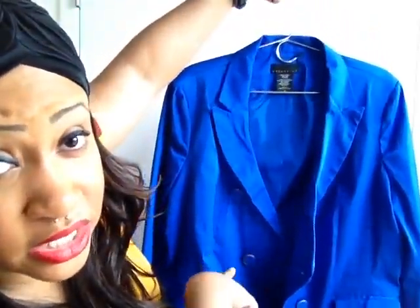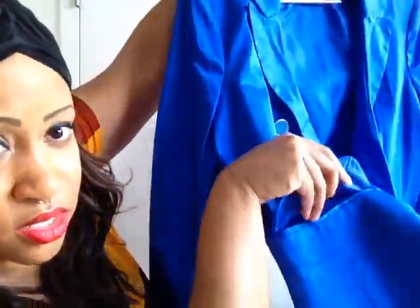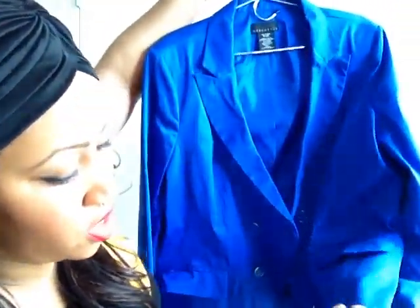This is also by Attention. I purchased this for $34.99. It also has pockets that are actually open. And this is what the back looks like. Super wrinkly. Haven't gotten a chance to wear it yet. I purchased this for $34.99 from Kmart.com.